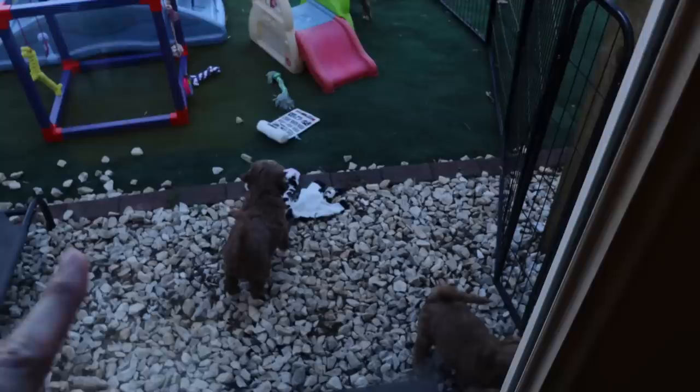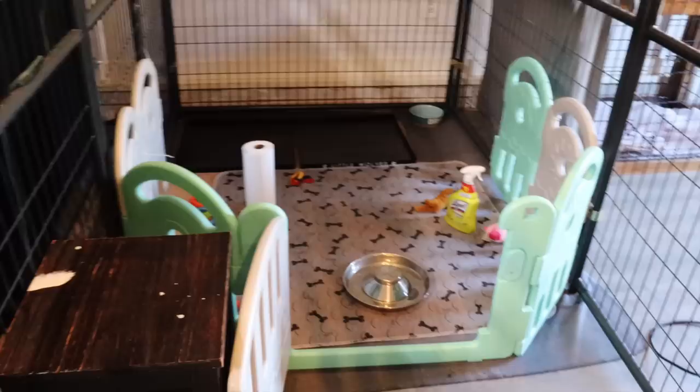So here are Henley's puppies, and right now I am over here in their pen area. I'm about to change it up, add some crates, because it's about time to start crate training with them. And I'm going to then bring them back in.